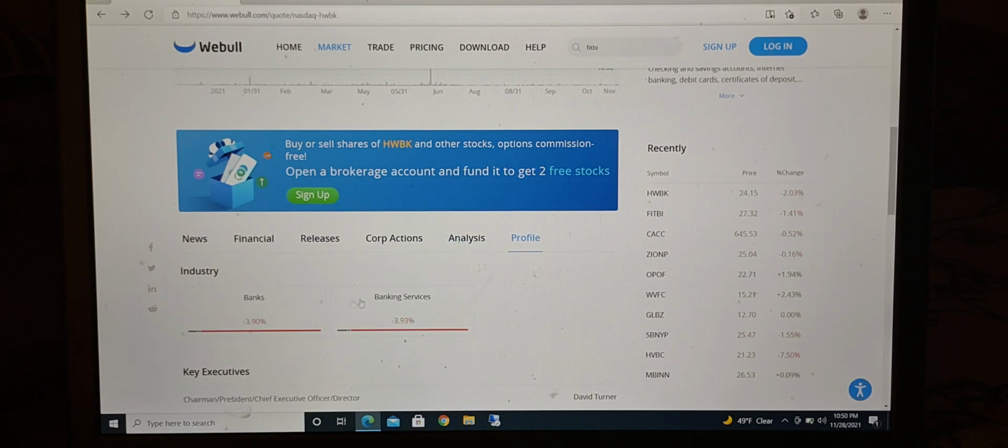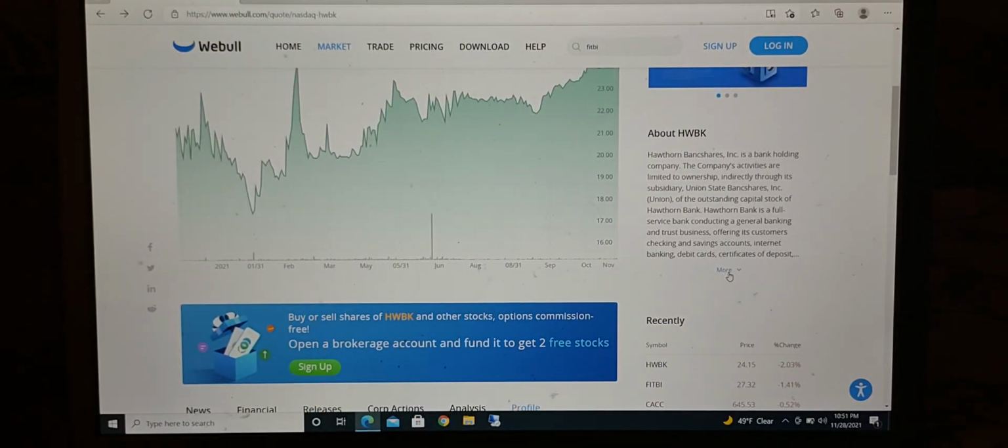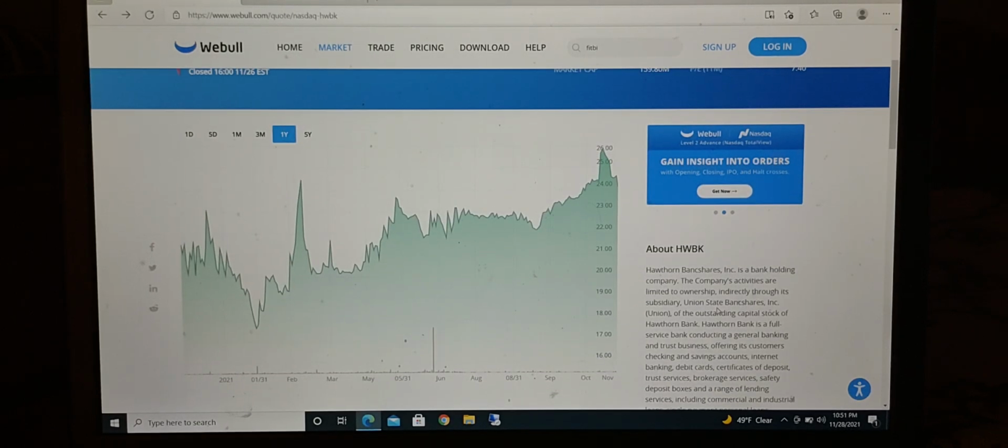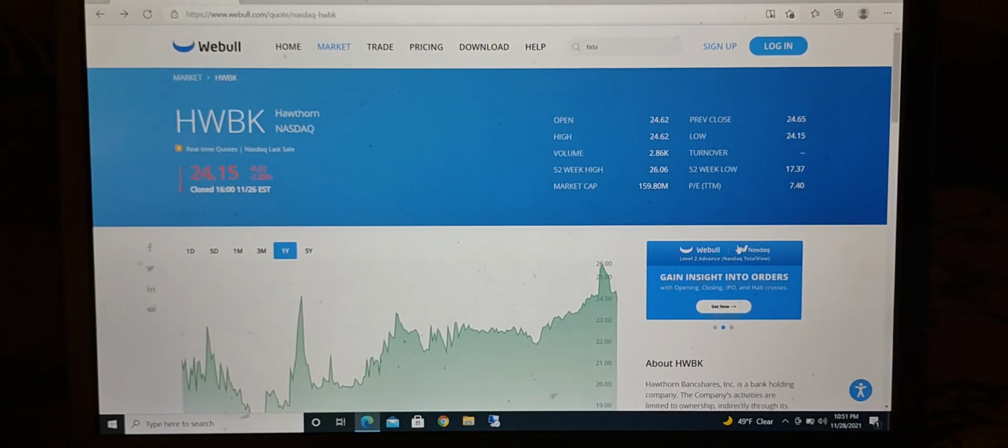So as you can see, they are part of the bank sector and banking services sector. That's the secondary title for that stock. So let's look at where they're located. Let's read a little bit about them real quick. So obviously, okay, they do internet banking, they do debit card, certificates of deposits, trust services. Trying to just skim through all this. Let's read at the bottom. Hawthorne Bank, Jefferson City, IHC, Hawthorne Real Estate, LLC, and Hawthorne Risk Management. It doesn't say the location. It would have been nice to say more or less where they are located, but you guys can look into that. I'm not gonna spend too much time.